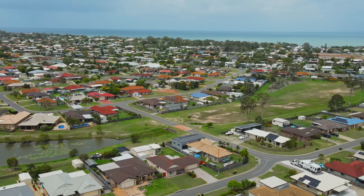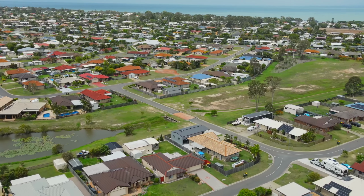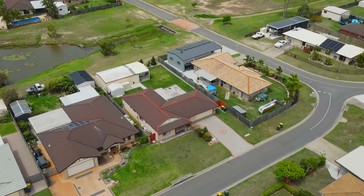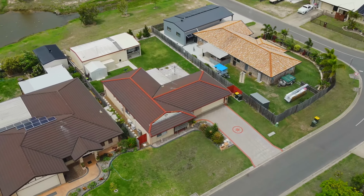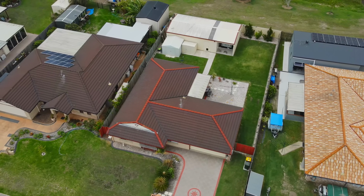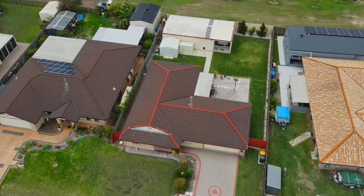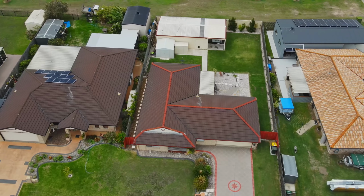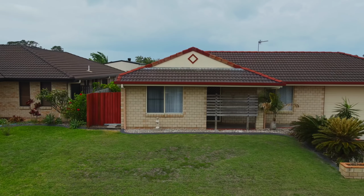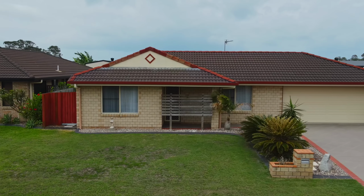Don't miss this opportunity to secure your piece of paradise in one of Hervey Bay's most exclusive locations in the popular bayside suburb of Point Vernon. This lovely brick and tile home was completed in 2006 and has been well maintained and tastefully refurbished over time.